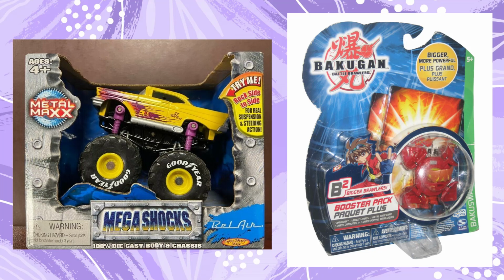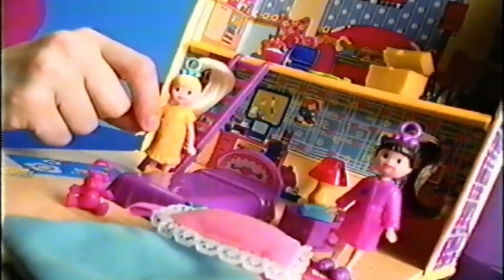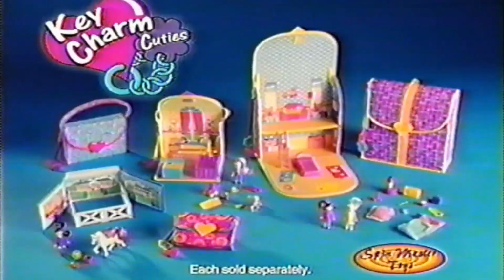Spin Master was created in 1994 and were most known for their toys marketed towards boys. Although in the early 2000s, they tried to create a toy marketed towards girls called Key Charm Cuties, which was meant to compete with Mattel's Polly Pocket.